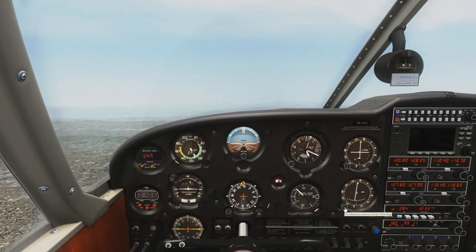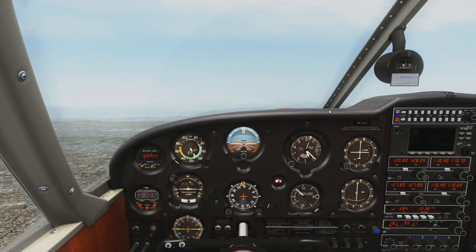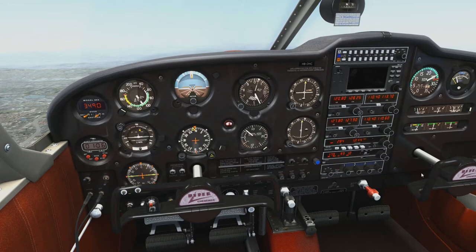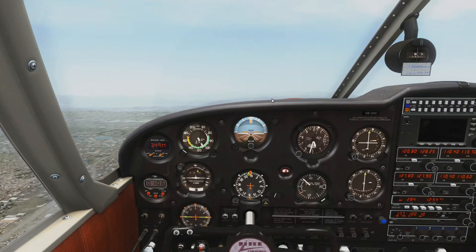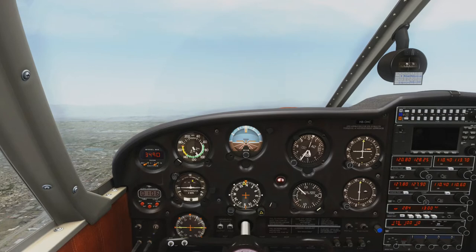All right, so we're coming up on 4,500 in just a second. I'll keep leaning this out and keeping an eye on our EGT. Once we get up, I don't know what elevation we're going to have to go to. These mountains are getting high, as you can see, so we might have to go up to about, they said 12.5. Hopefully we can get away with 11.5. I don't want to take this thing real high, obviously.